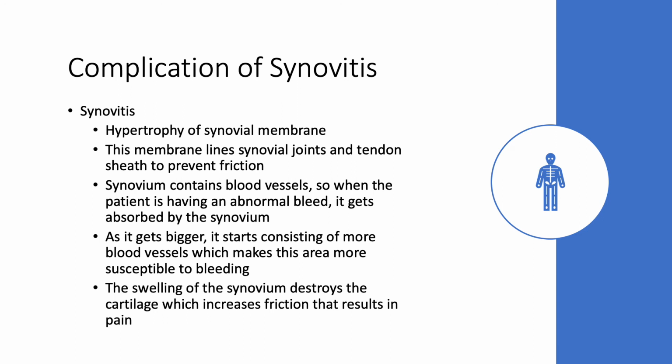Complication of synovitis. Synovitis is inflammation of the synovial membrane. This membrane lines joints and tendons and functions to prevent friction. The synovium removes fluid from the joint, so when someone is bleeding into their joint, it becomes absorbed by the synovium, causing inflammation. The synovium contains blood vessels, so when it is inflamed, it makes someone more susceptible to bleeding. It also destroys surrounding cartilage, resulting in pain.